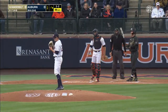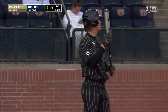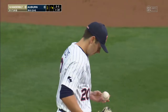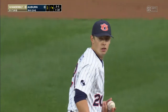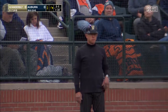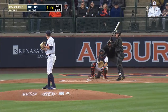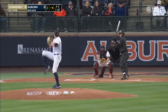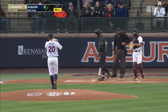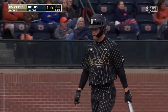Mullins missing high on the fastball. Mullins taking a lot of time on the mound, making sure that he's got the runner set, giving a very good hold or a pause on the mound, which usually gets that runner to sink a little bit more. He's not as able to jump and get a great jump on the bases. And the hook inside, got him looking, strike 3. What a pitch by Mullins, his 3rd strikeout.